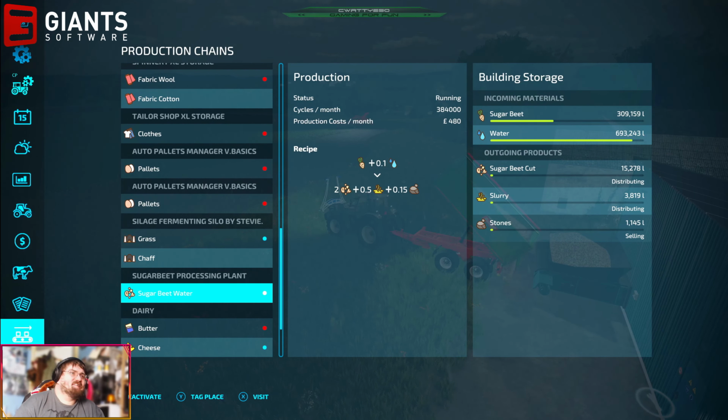Full. But yeah, it looks like it's just that first row that causes us the problem. Because that's working fine. We're not getting close to full.